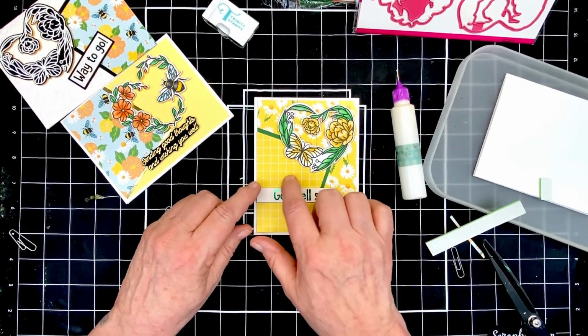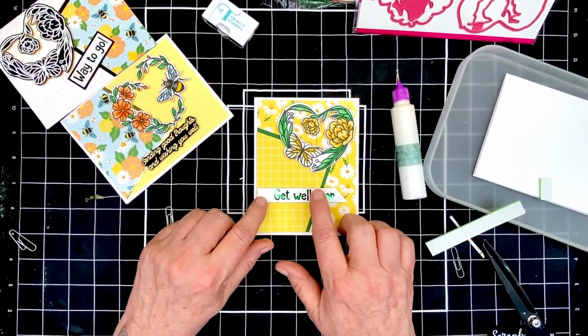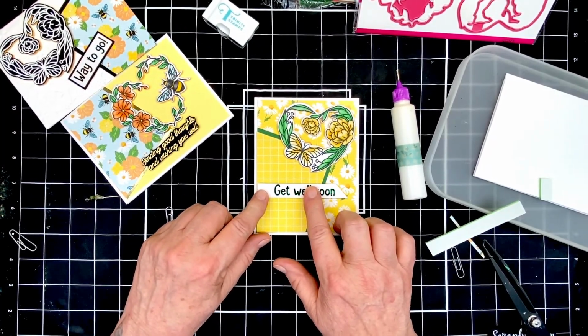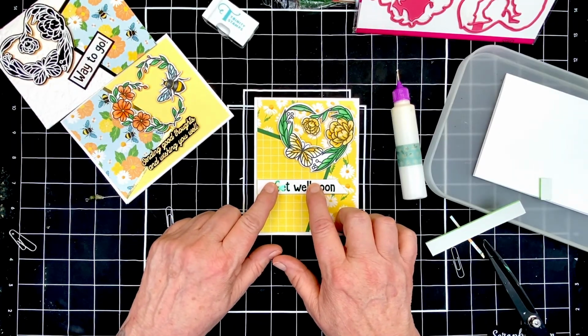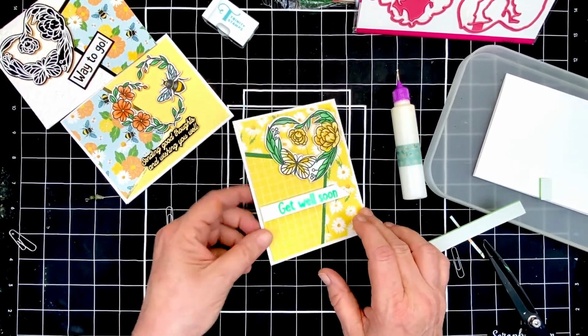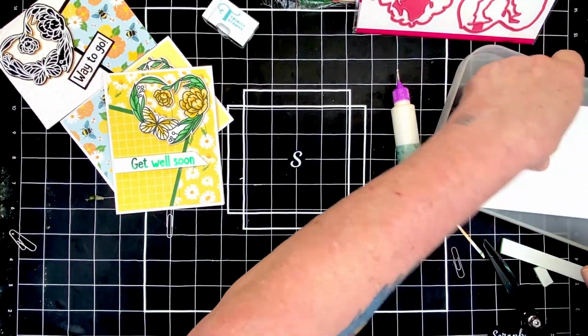And I like this because it's got lines in it, so I know I can get it straight. I think I want it up a little bit more. Yeah, right about there. So that's 3 of 4. And then finally, 4 of 4.